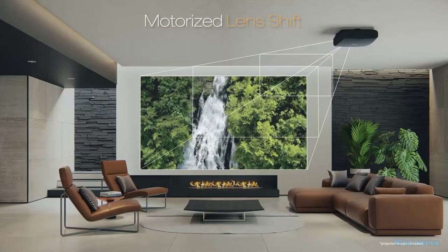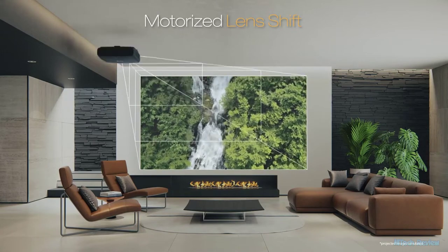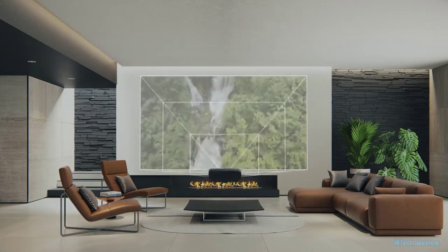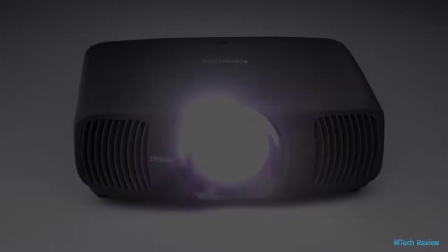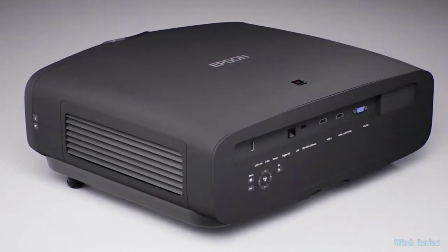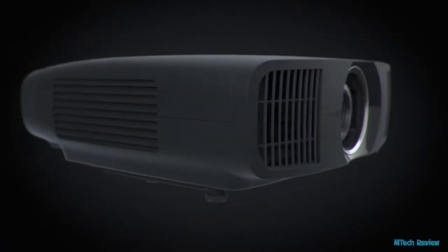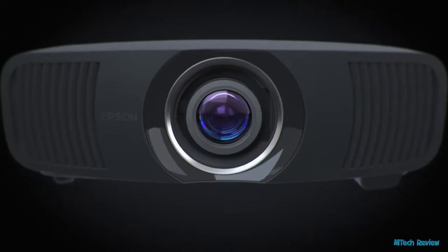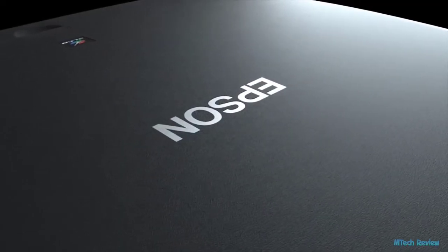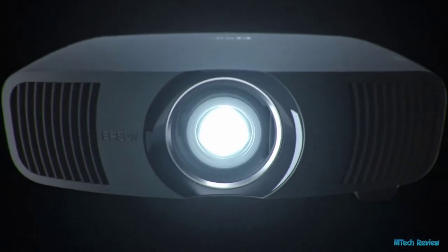The motorized lens offers all the flexibility you need with a wide-range dual-axis lens shift, focus and zoom with multiple memories to streamline installation and provide ease of use when switching aspect ratios to maximize the viewing experience. And with the included installation kit featuring a cable cover, ceiling mount, ISF certification, and anamorphic lens option, you get everything you need for a professional installation. The Epson Pro Cinema LS12000 Home Theater Projector.